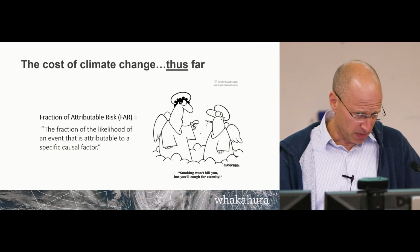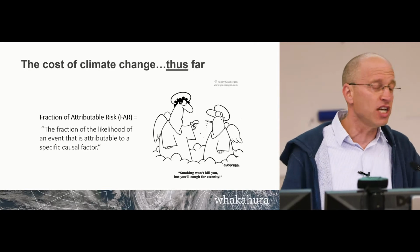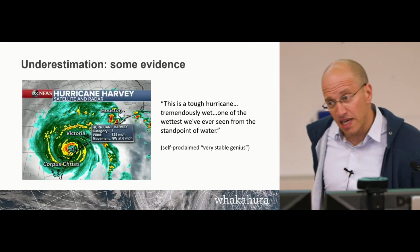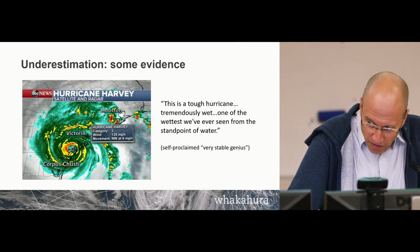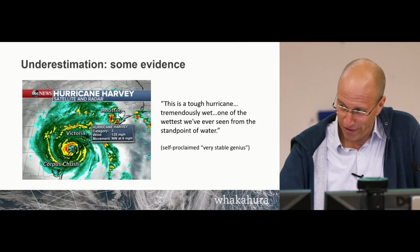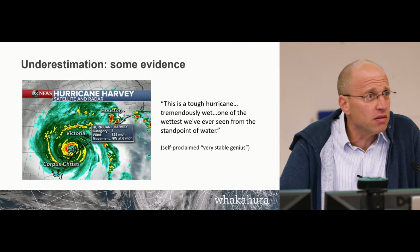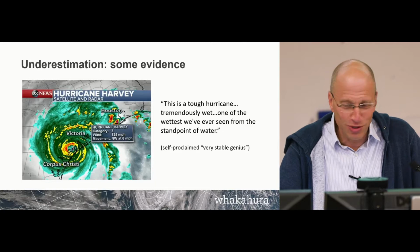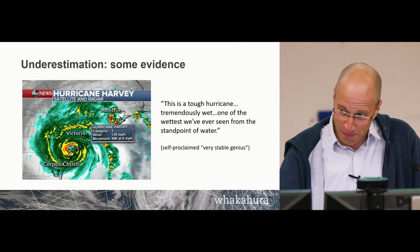And in the last 10 years, we've had a lot of advances in the science of assessing the change in the probability of these extreme weather events. I'm going to focus briefly on one example, and that's Hurricane Harvey, which occurred in 2017 in Houston, Texas. And a very stable genius observed that it was one of the wettest ever seen. That hurricane was one of the wettest ever seen from the standpoint of water, which I'm not sure what he means, but he meant. But luckily, he has no Twitter account anymore, so we don't know.